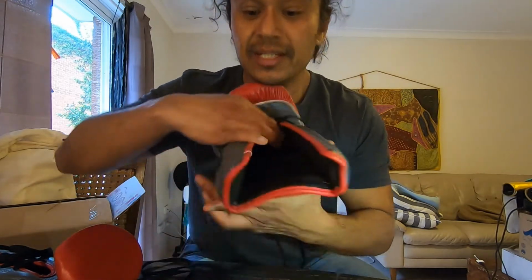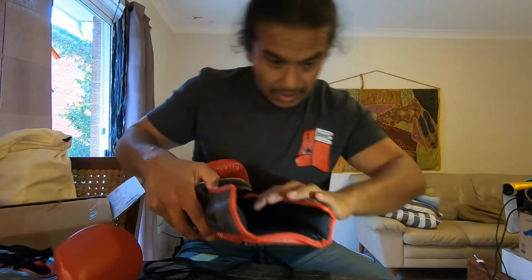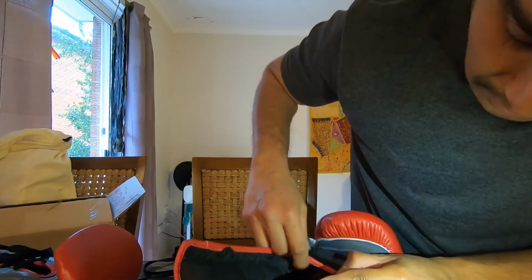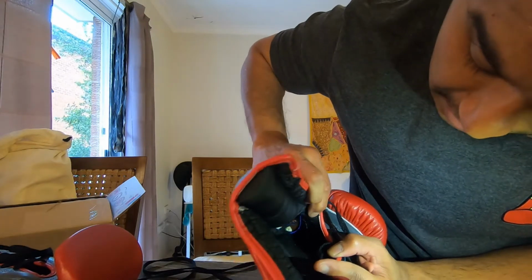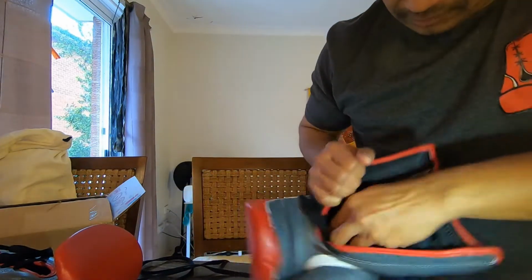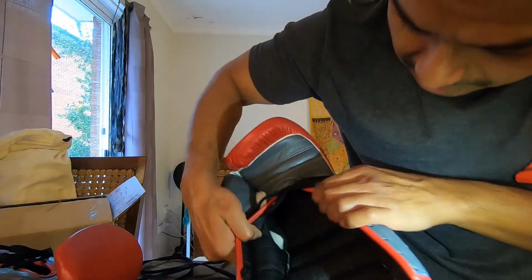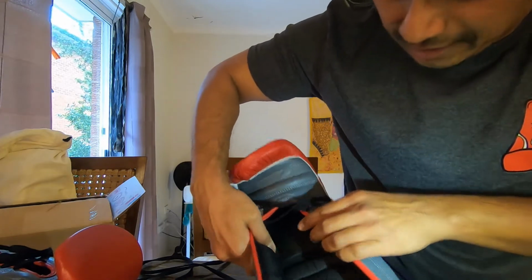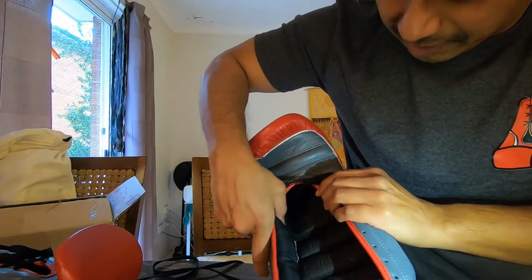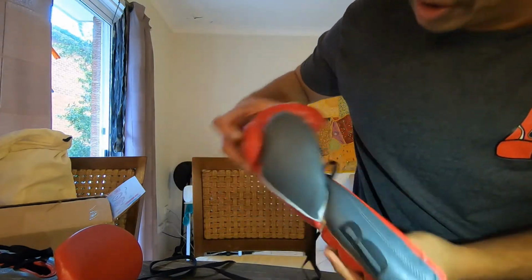Don't know if you can see the inside. You can see the latex in there. Let's try that. Can you see the latex in there? Yeah, so hopefully you can see the latex in there. I was trying to show you the latex. So the latex is exposed inside, and so is the foam. It looks like the foam they use for this, they just glued like a carpet kind of material. I'm using the term loosely. And then inside there you can see the latex is exposed, this bit.